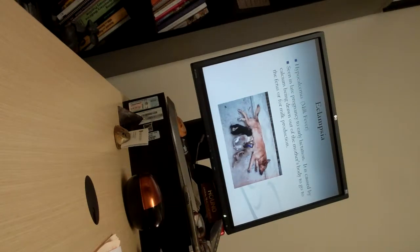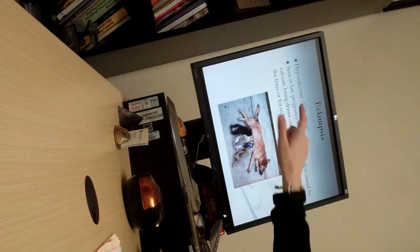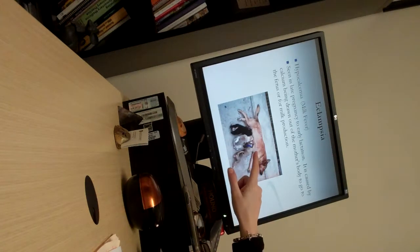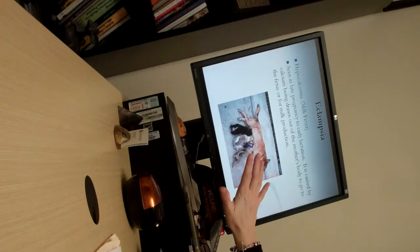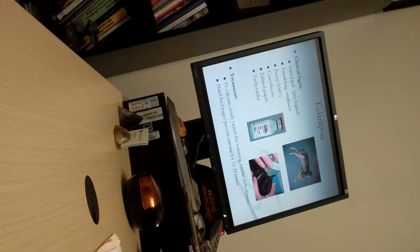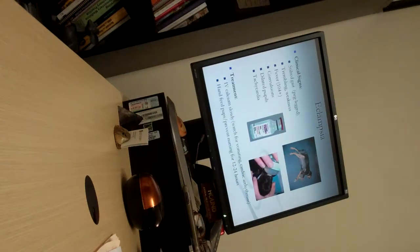Eclampsia is known as milk fever. Now, it ultimately is low calcium. And usually, eclampsia can be seen in late pregnancy or early lactation when we are milking, because all of that calcium is being given to the puppies. And so, calcium is essential for a lot of metabolic functions, and to repair or fix the problem, we need to supplement some calcium to the animal.